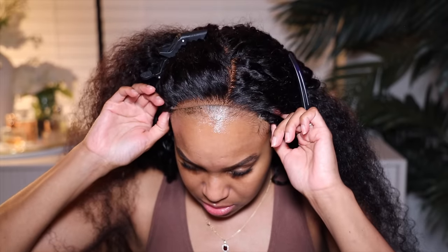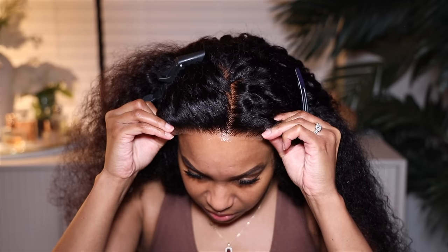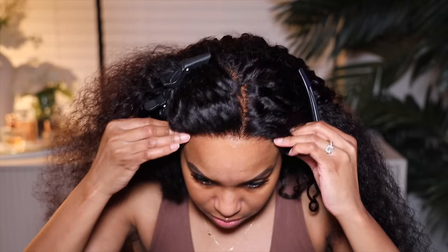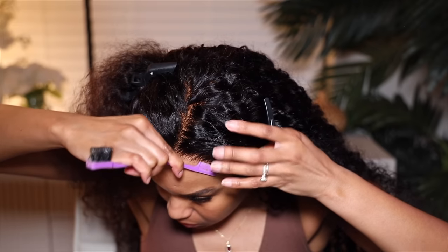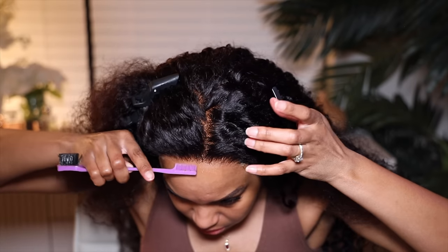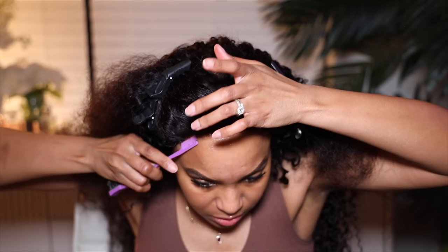And next, I'm gonna pull this gel and apply the wig like so. Okay, I don't know where my camera died, but I'm also going to take the end of my baby hair brush. There's like a comb end on this one, and I'm just gonna make sure that the lace is sitting like so.